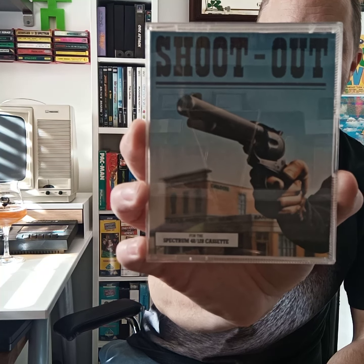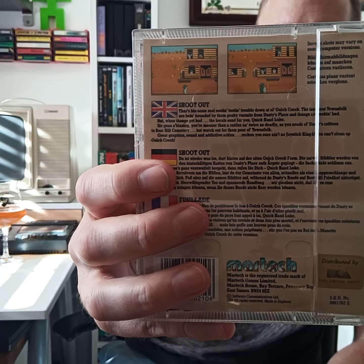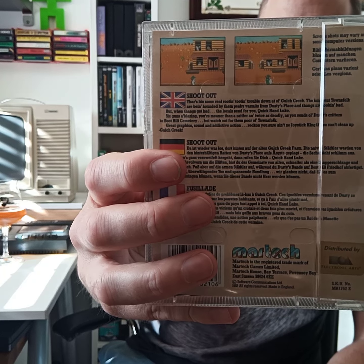Then we've got this one, which I've been playing quite a bit of actually. This is really good. I did a video of this recently called Shootout, and that's obviously C64 screenshots on the back. But yeah, this is like, how would I describe it? Not Operation Wolf, kind of like a Cabal kind of style, but in a Western, or a little bit like West Bank, I suppose. But yeah, it's quite a good game actually.